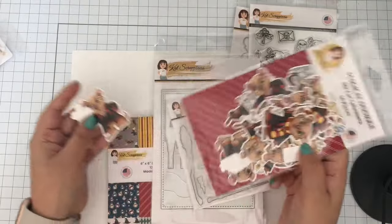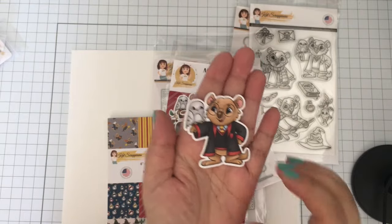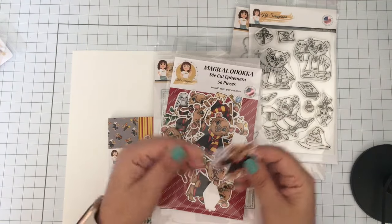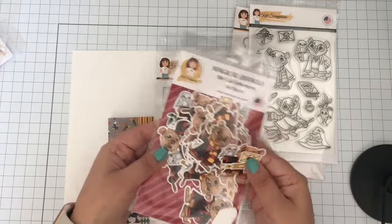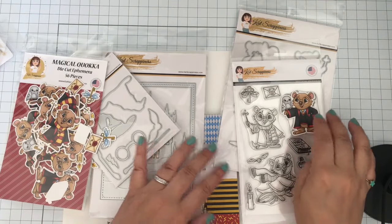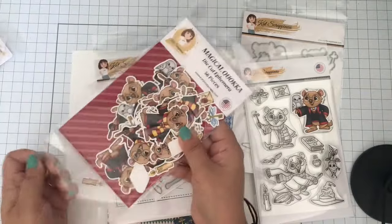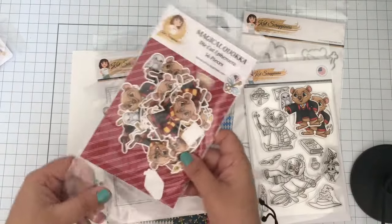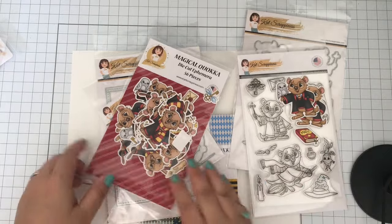Isn't this great? This is the Magical Quokka ephemera. You get 56 pieces, and they are so nice. Look at that cutie there. I love him with the owl. You get 3 of the different quokkas, like the stamp set. You do get the hat, and you get the spell book. It's so fun, because if you don't color but you still love these quokkas, you can purchase these and the paper, and you can still make a cute project.